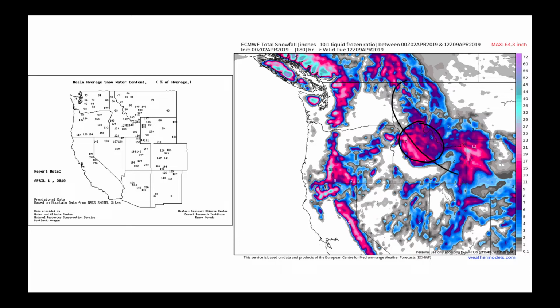But much of the Northern Rockies is picking up some additional snowfall. Of course, the Sierra Nevada is picking this up, and so are the Cascade Mountains. Blue Mountains here, not so much, and much of the Columbia Basin is going to stay snow-free simply because of the warmer temperatures. We do need this snow, though, in parts of Washington.